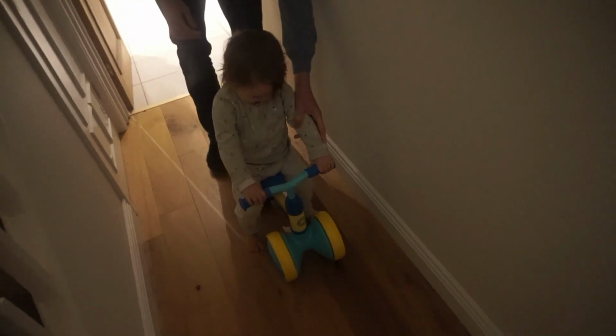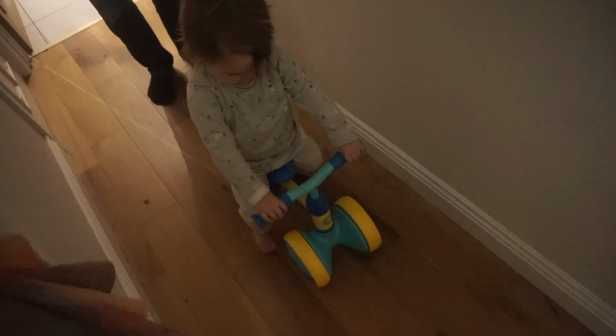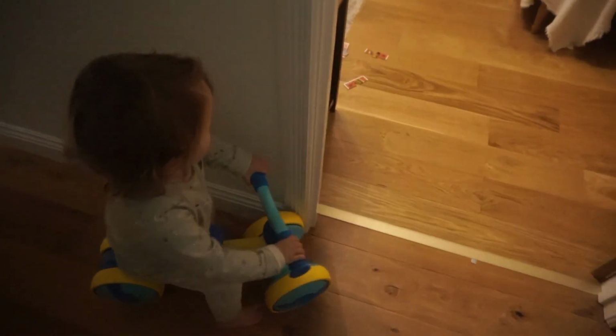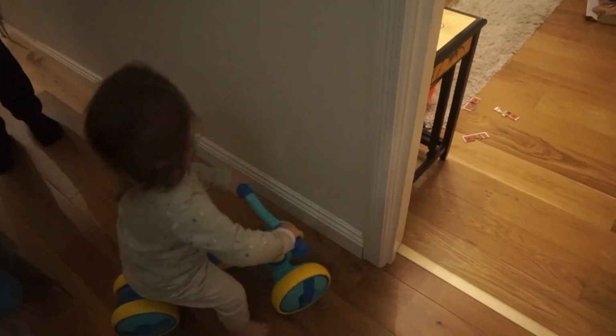A balance bike or a trike, that kind of thing is really good. So obviously a balance bike is something that they can play on, like a little tricycle. We were gifted one, so again, this video isn't related to that collaboration, but we were gifted a balance bike, and he really does enjoy that. We've never taken him outside on it, I have to say. Obviously if you do, just wear a helmet, but that's always a good one.